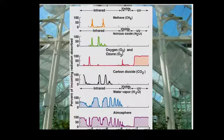And here, if we look, these are our three big ones. Methane at the top, nitrous oxide, oxygen and ozone, carbon dioxide, water vapor, and then the bottom one is just the atmosphere in general. And what you should notice, our y-axis is the percent of radiation absorbed. So the peaks mean that it absorbs more of that wavelength. And notice that it's all or primarily down in the infrared end of the spectrum. Hey, that's our heat. Those are the infrared wavelengths, or what we perceive as heat.